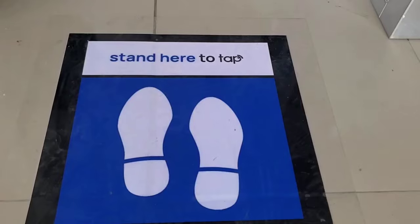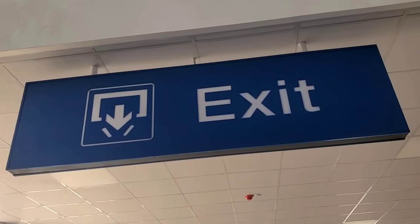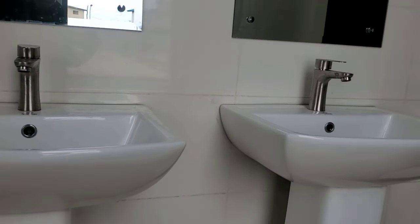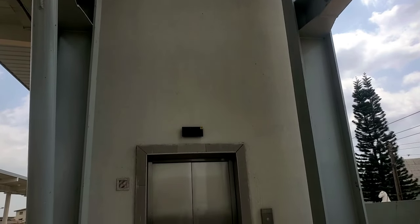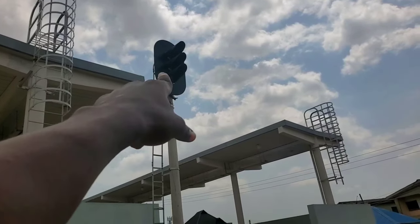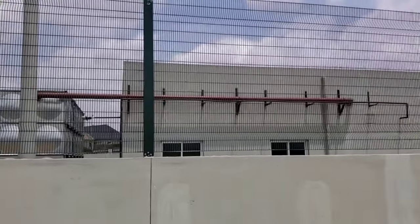The Iju Station is unique, equipped with modern facilities to ensure passengers have a smooth experience while using the services that we made available on the station. Before we go inside to explore what's inside the station, let me tour you around outside the station to see what has been achieved so far on this project.